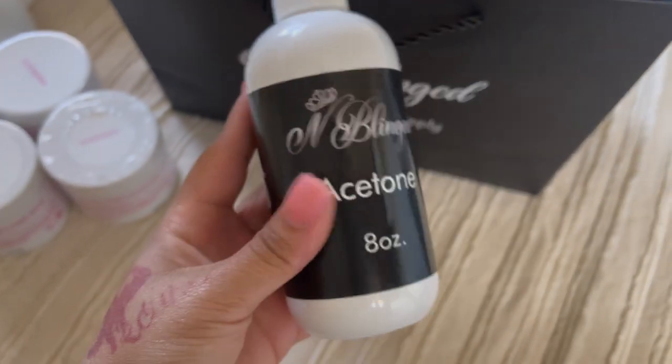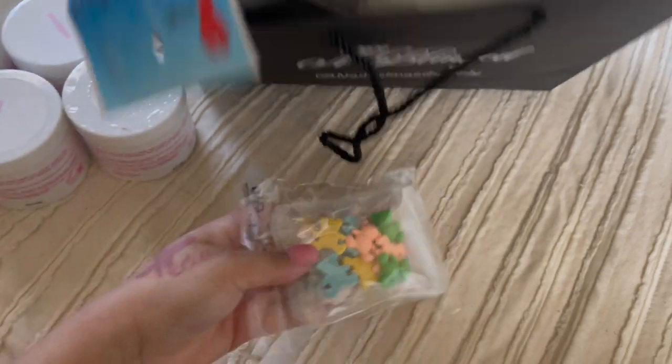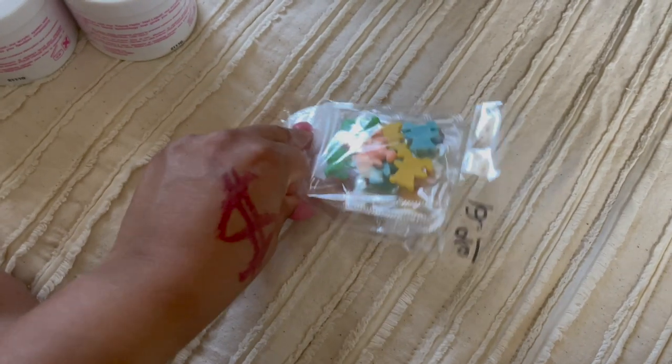Then of course I got my acetone for myself because I need to take these off. You guys, look at that, it's crazy. I got different... Okay, let's open this package.